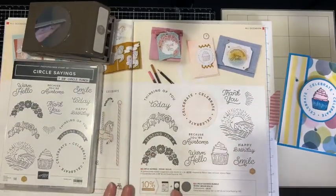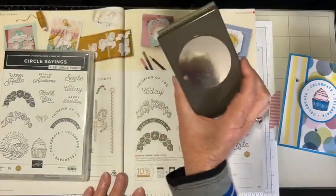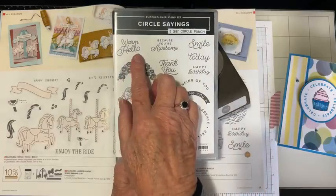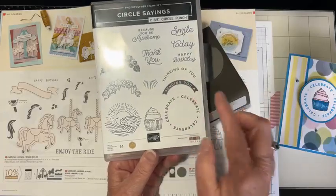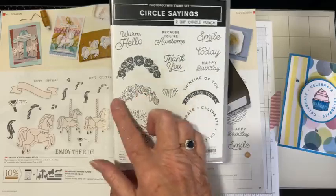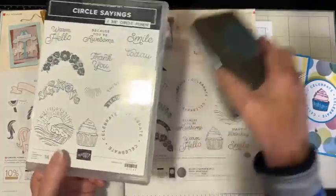All right. So again, this is the Circle Sayings bundle. It is on page 17 of the annual catalog and consists of the 2 3/8 inch circle punch and the Circle Sayings stamp set, which is really quite cute. It's got the warm hello, because you're awesome, thank you, smile today, happy birthday, thinking of you, sending you a smile, and celebrate with a cupcake, and a sun and some flowers and some seashells.